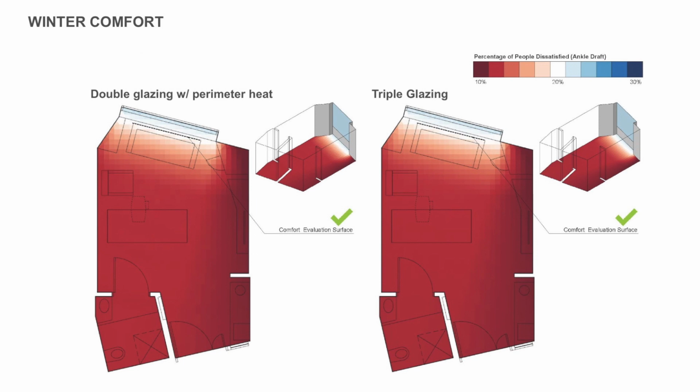We've looked at it both through modeling and also through mock-up to make sure that we're achieving the same level of comfort that we would otherwise achieve with that system. So we now have this passive system that can achieve comfort as opposed to an active system.